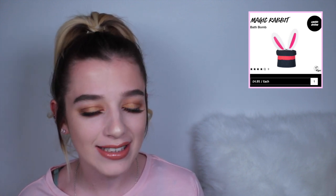That's just my opinion. The next item is a bath bomb, and this is the Magic Rabbit Bath Bomb, and this one is £4.95. On the website it does look very purple in the water as it's moving about. It's got kind of a pink and purple centre. However, from the photo and from what I've seen on Instagram and things like that, it does look very black. I did just have a little look on Instagram just to see if I could find any photos, and it does look black as opposed to purple. However, I don't know if that's just the photos or what, but do let me know down below if you've had that before.